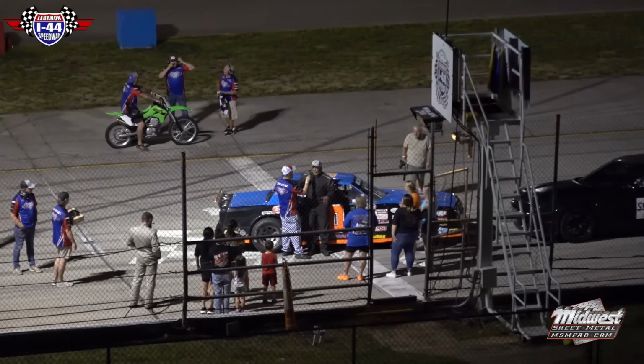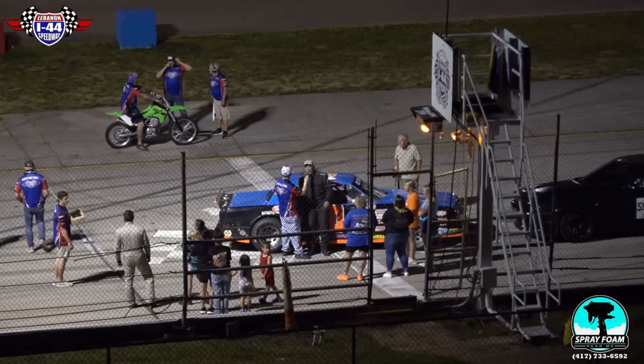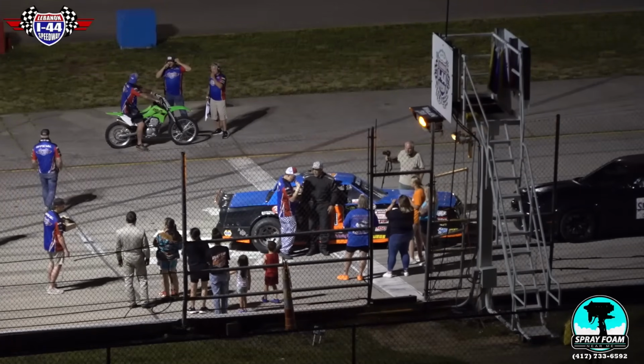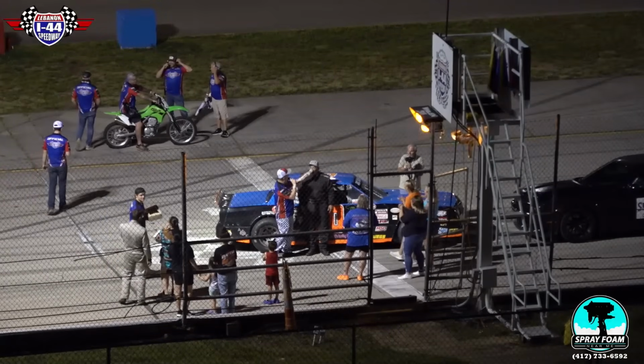Used to talk to him when I wasn't even able to race. So to win on a night for him, that's for him. Thank you, Larry. All right, ladies and gentlemen, your feature winner in the Martin's One-Stop Street Stocks, the 00, Chris Johnson.